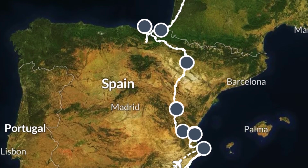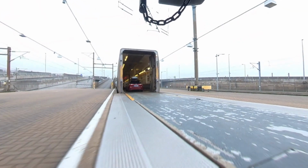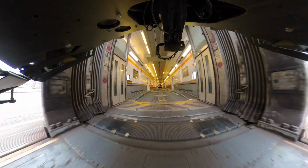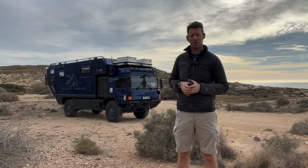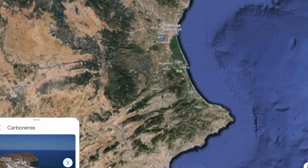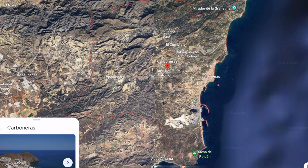So we've done the UK, we crossed into France with the Channel Tunnel, and that was fun, getting Bebe on the Channel Tunnel. She does fit. And then we crossed the French-Spanish border up north into Spain. Right now, we're all the way down south of Spain, not right down at the very bottom, but we're working our way along that southern coast.